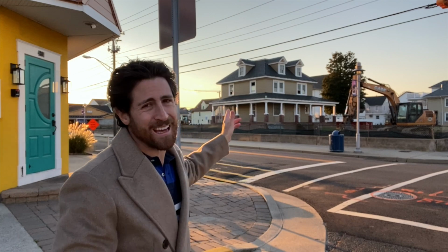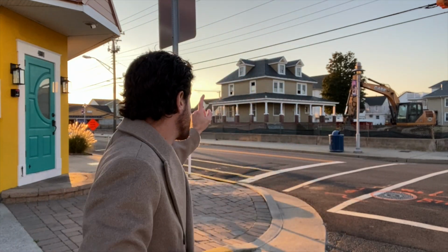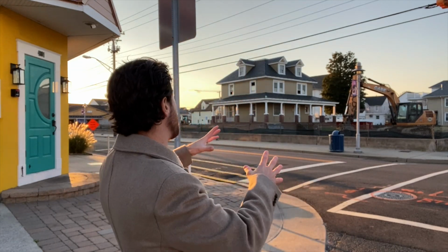Shadows are starting to get long, so let's go ahead and make our way down to Rio Grande Avenue because there's a lot taking place. We are now between Rio Grande Avenue and Taylor Avenue on Pacific Avenue because behind us is a historic house which is going to see a massive, massive addition. You see, the folks who own Mud Hen purchased this lot and they're going to make like a cottage oasis.